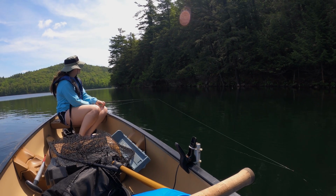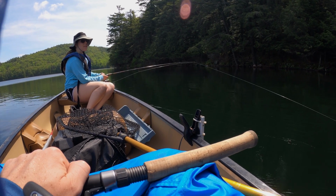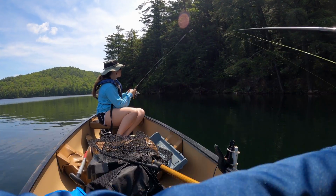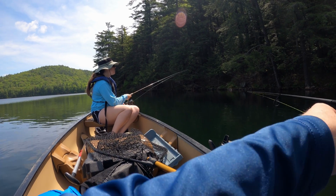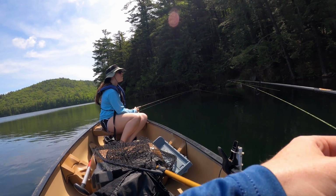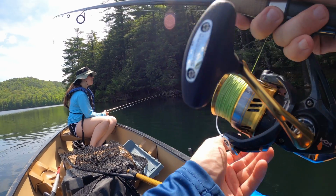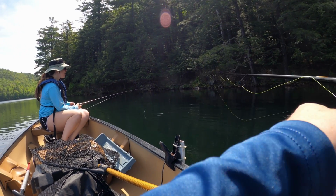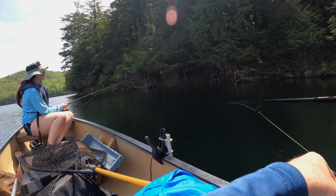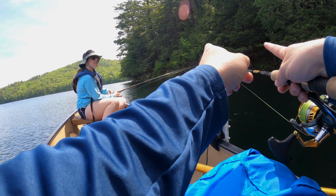There's a fish over there. Should we try casting towards shore? Yep. Oh my god, I see one behind it. Look, see him? There's one just following mine. I just saw him, that was so cool. It was a little tiny trout. He was following it right on the surface. I was trolling it right on the surface just like that. Yeah, the trout was following mine. It was maybe that big.